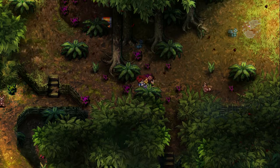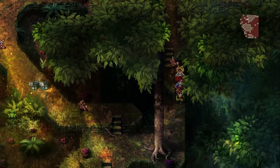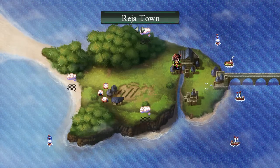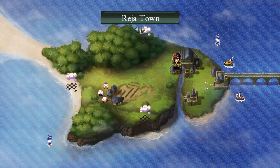You can play it in 16-bit with the enhanced sound, or you can play in 16-bit with the 16-bit sound, or you can play the HD version with the 16-bit soundtrack, or you can play the HD version with the enhanced soundtrack. It's pretty awesome and pretty cool.